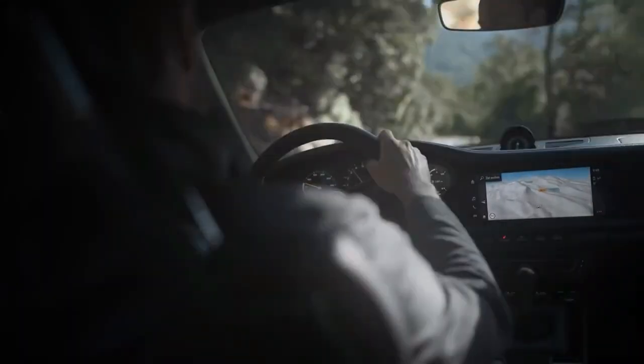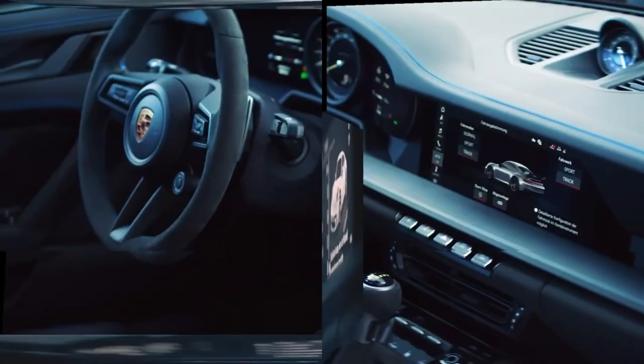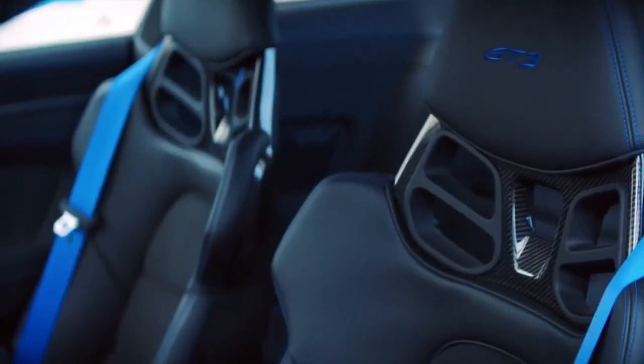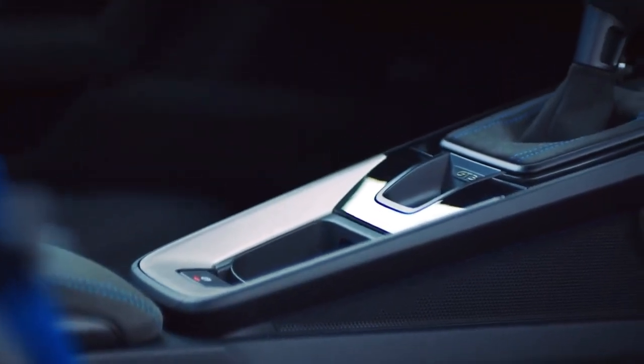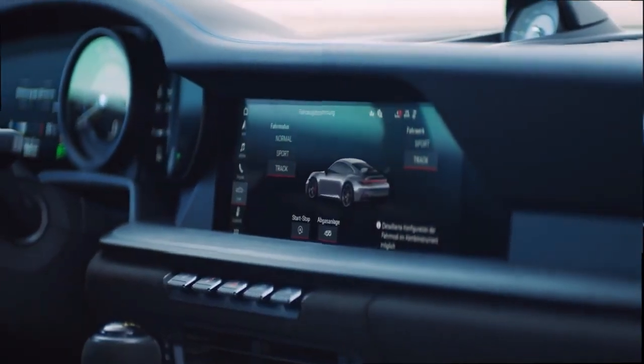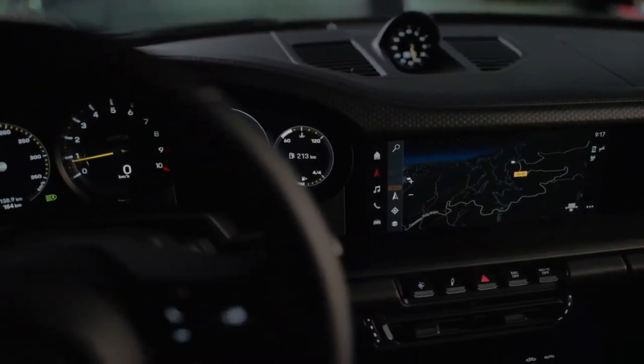Well, the question is, don't you mind that the manual is half a second slower to 62 miles per hour? Well, not for an instant. Twin clutch launch control starts are great for showing off and require no skill whatsoever. But whether you hit 62 miles an hour in 3.4 seconds or 3.9 makes no difference to me. As a matter of fact, the Touring, not having to pull a plank through the air, is a fraction quicker at top speed. The numbers don't really matter.